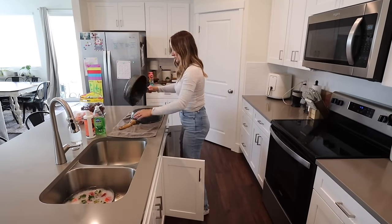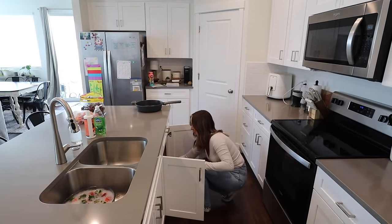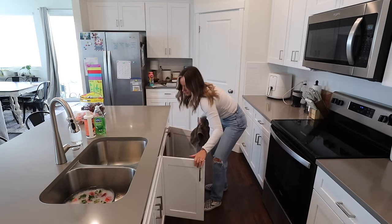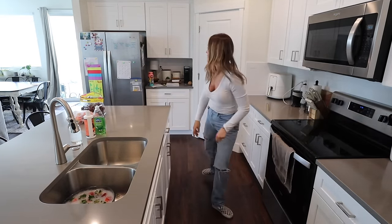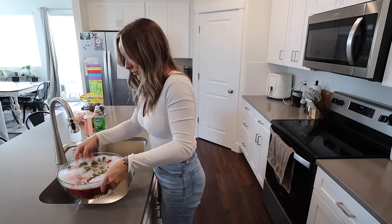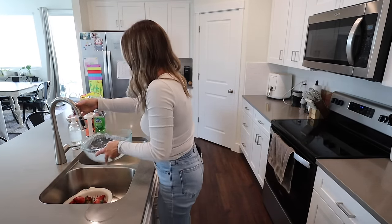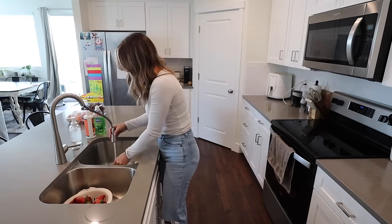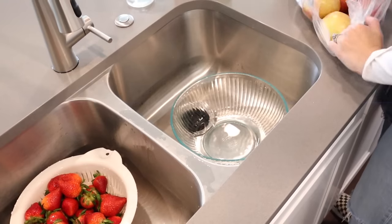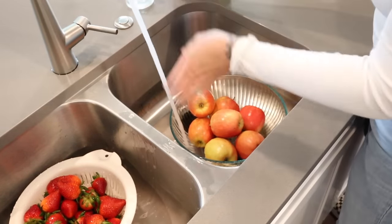Now headed back into the kitchen, I am just gonna get these pans dried off that I hand washed. I'm gonna get those put away in the cabinet down here. And then I'm gonna grab a strainer so that way I can dump out this bowl of strawberries. They are done soaking and I need to get ready to cut those up and put them into the storage jars that I use for those. So I'm just rinsing out the bowl and then I'm gonna add the apples into that bowl and then do the same fruit and veggie wash with the apples and let those soak while I'm cutting up the strawberries.